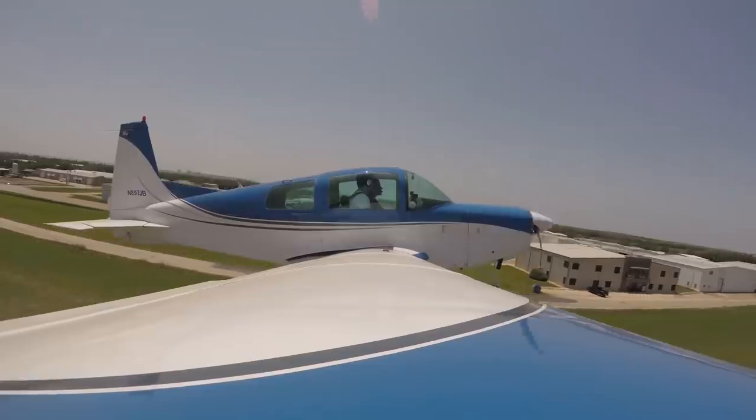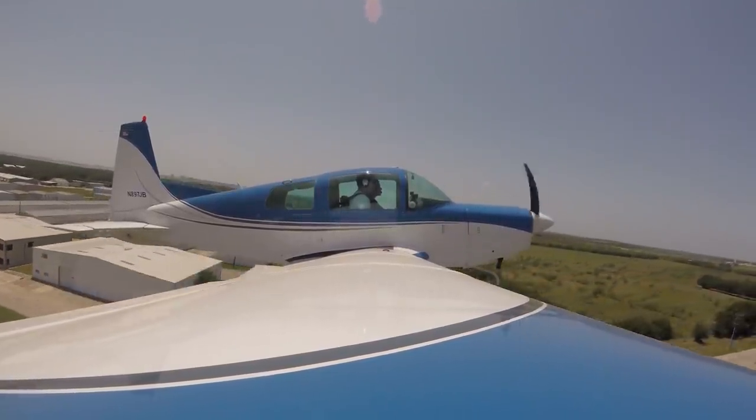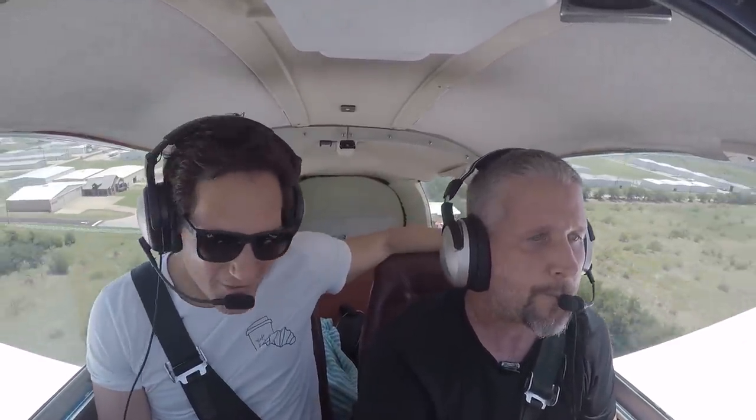So Joe and I made what was really about a 90-mile flight from Roanoke to Denton, which in the Grumman is about a 2-hour flight with one fuel stop, so it's pretty simple. That was pretty easy. Not too bad. Good.